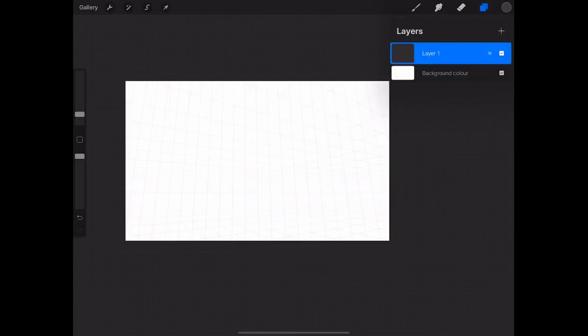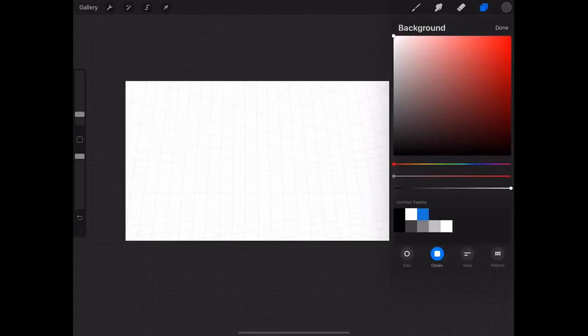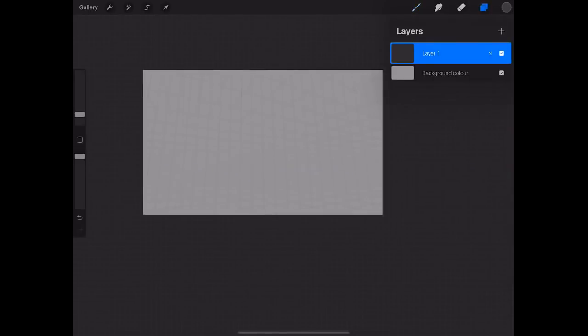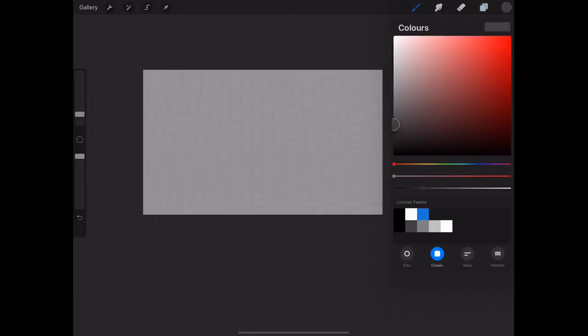I'm gonna put my background color to neutral gray. This is a typical startup for me. Most of my images, I start like this. I may not go like 50% gray, maybe a little brighter. Doesn't really matter, but I want to go away from white. I don't like starting on the white canvas. So here we have one layer. And I'm starting to paint with a darker color. Doesn't need to be black, but just darker.